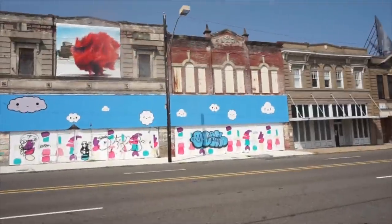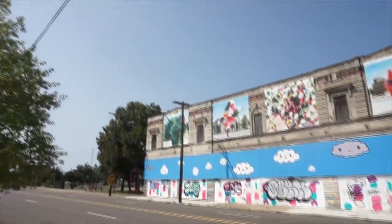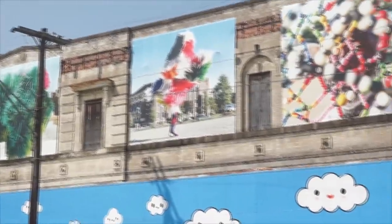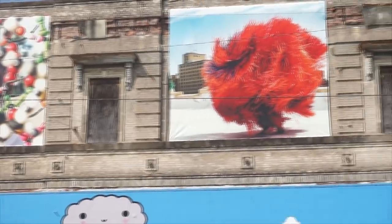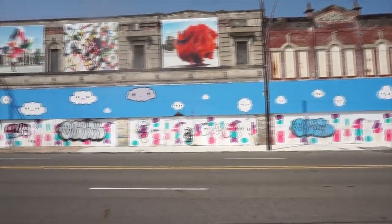And then this was quite the wall. Has quite the graffiti. Different pictures on it for sure. The big string of clouds, which is very interesting. Yeah, Asian looking clouds, according to Raina.